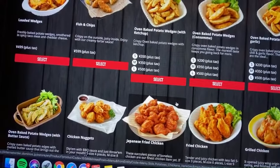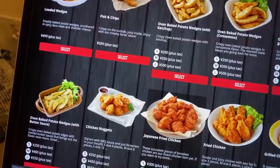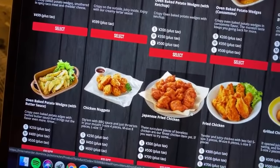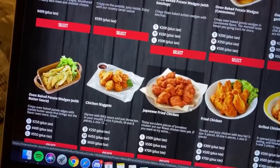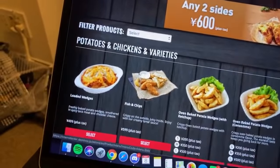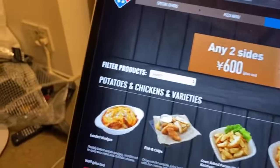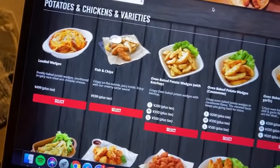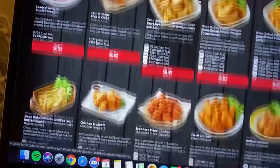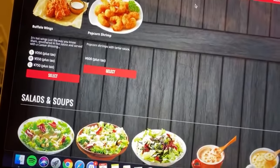All right. Fish and chips looks a bit small. It's okay. All right. Anything that we haven't seen yet? I think we've seen it all. Yeah, there are too many fucking options, man. I'm stunned. I'm floored. I'm gonna OD.